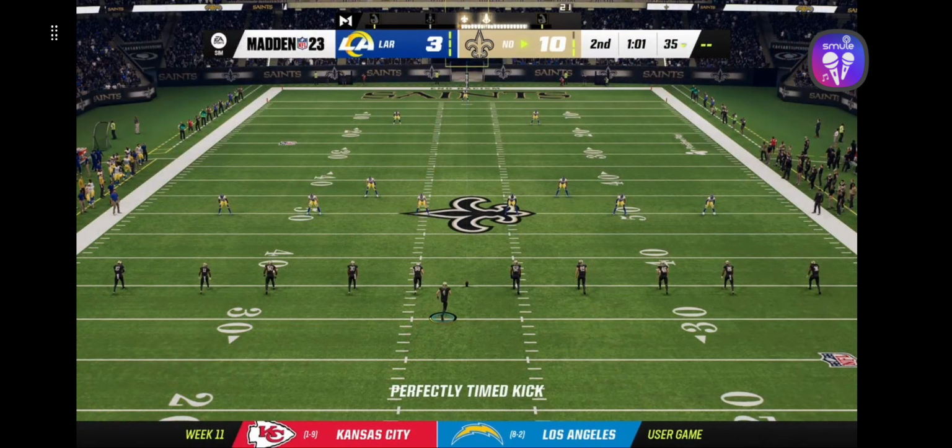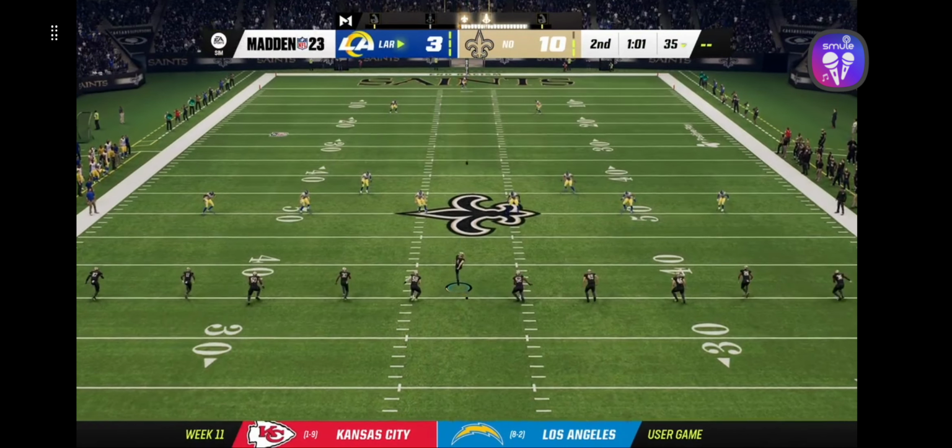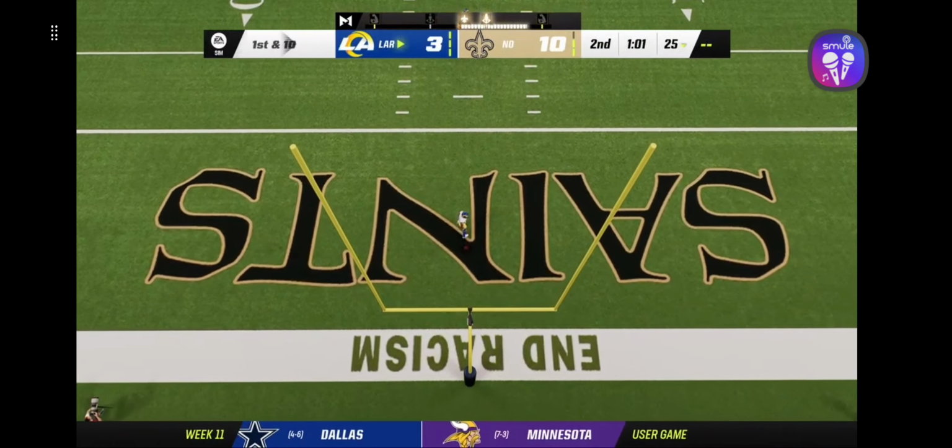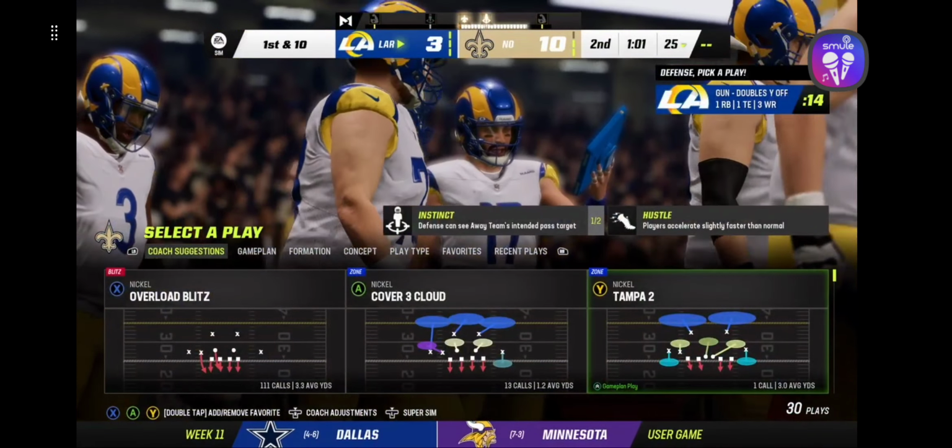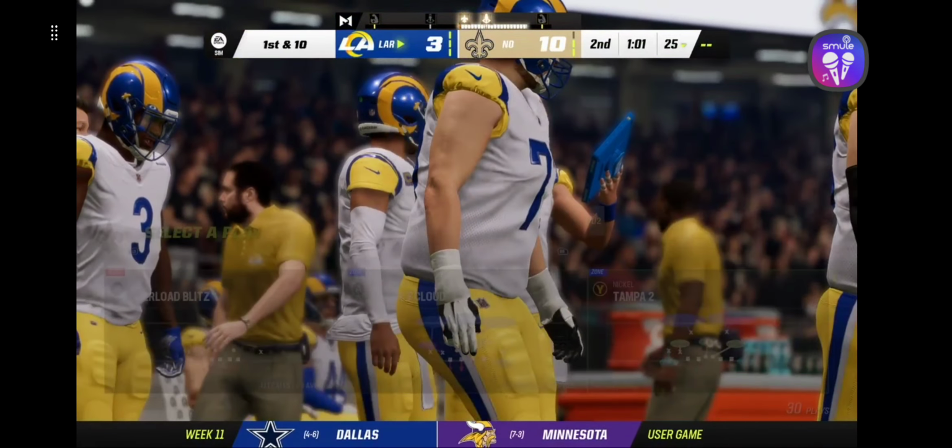The ball upright on the tee, and the Saints kick team booms it away. And Williams going to sit on this one. It'll be a touchback. So the Rams coming back onto the field, their 2nd drive of the game. And Charles, we'll see what they can do here. Not a ton of time left, but enough certainly to get points out of this drive, and they need them right now because they're trailing.